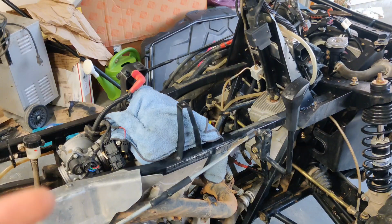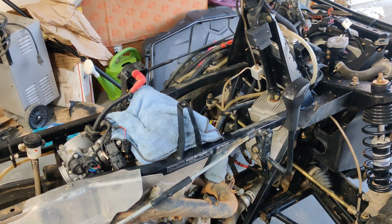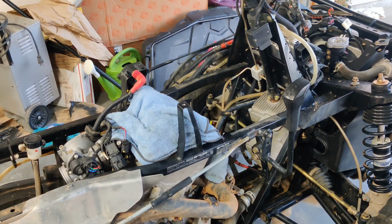I believe that's why it was backfiring at the intake, which is one of the reasons why it caught on fire. The parts should have been here today. Today is Monday, but hopefully they'll be here tomorrow so I can get them in, and at that point I'll bring you guys in tomorrow.